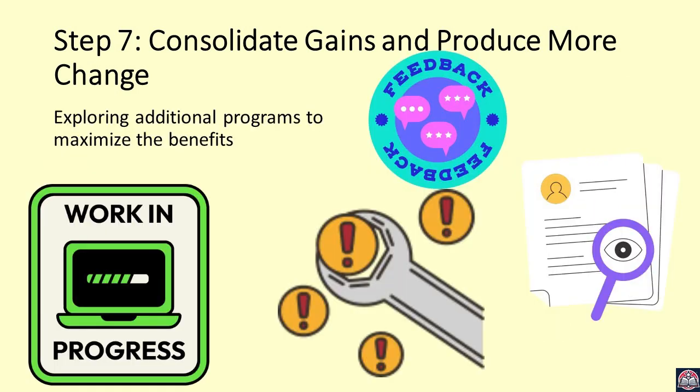Building on the pilot's success, adjustments were made and new opportunities were explored, like after-school programs. By week 12, at least 1 proposal for expanded programs was ready for review.